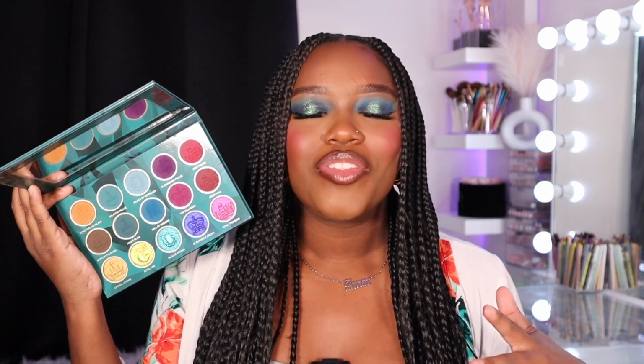Though there really isn't lighter toned shades, I still love this one, especially because it gives you the depth that you need and that you want. There's also multi-chromes in this palette. This palette has 5 multi-chromes. Hello, talk about a fun eye look for the summer, but I really love this palette. I think it's absolutely beautiful. It's not like your super bright shades, but it is still a colorful palette and it is absolutely gorgeous, and the formula is top tier.